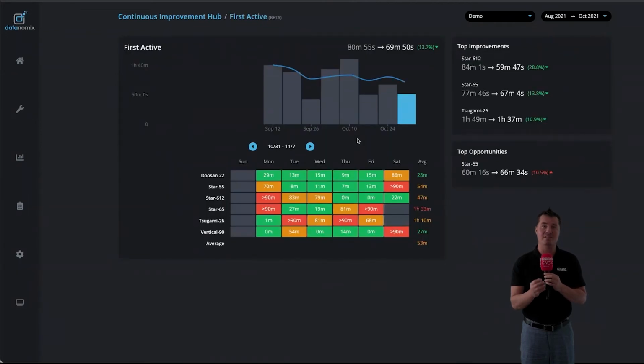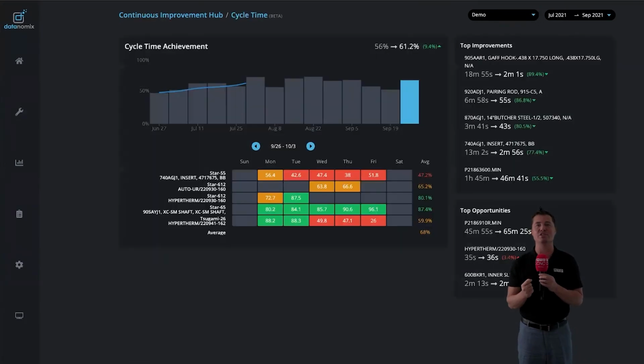When we dive into the time to first active, we are showing a metric that business owners absolutely love. Time to first active shows how long into a shift the machine takes to become active. When you improve this statistic by any amount, it's found money. When you start churning parts earlier into a shift, you crank out more parts overall. It's as simple as that. It's something simple that can provide huge returns.